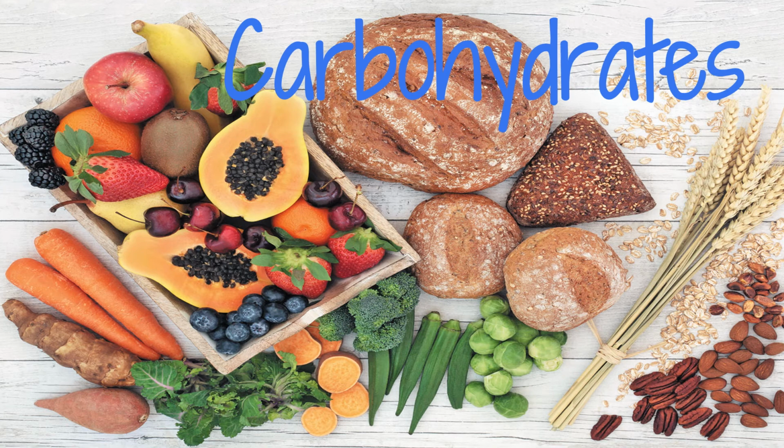For health, our goal is to eat carbohydrates as close to their natural state as possible. That might mean an apple versus the apple pie. The more processed it is, the less nutrition it provides. Carbohydrate-rich foods should be consumed every day in every meal.